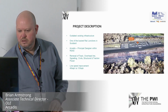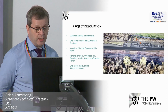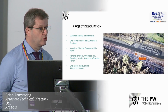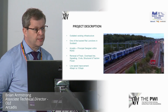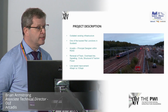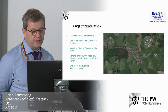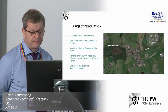Okay. The Carstairs Remodelling scheme is a £150 million design, development, build and implementation of an improved Carstairs junction in Scotland. The junction has been notoriously problematic for Network Rail and has been through various upgrade option studies since the 1990s, none of which has fully resolved the challenge of providing a suitable upgrade within time and budget and with minimum disruption to passengers and freight.